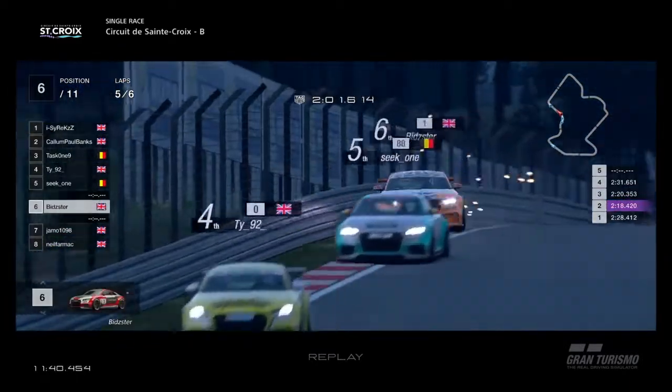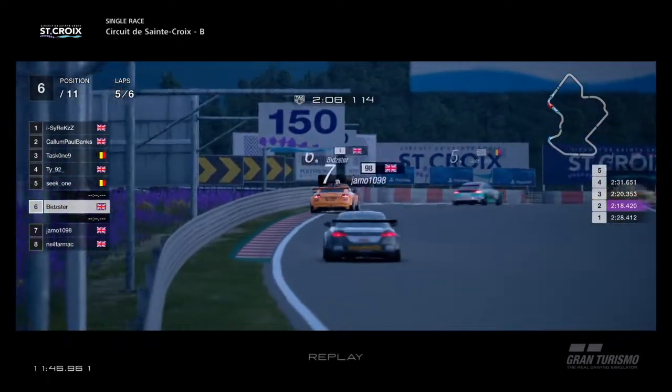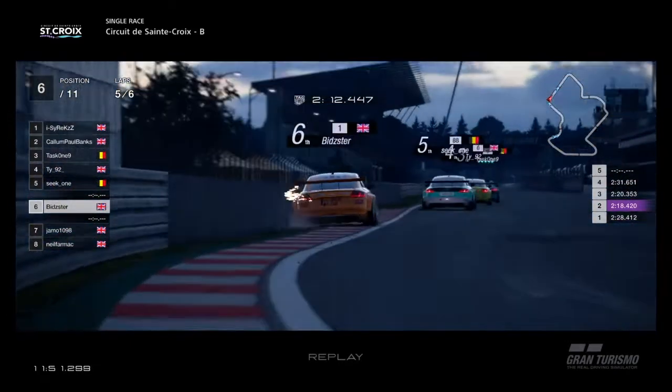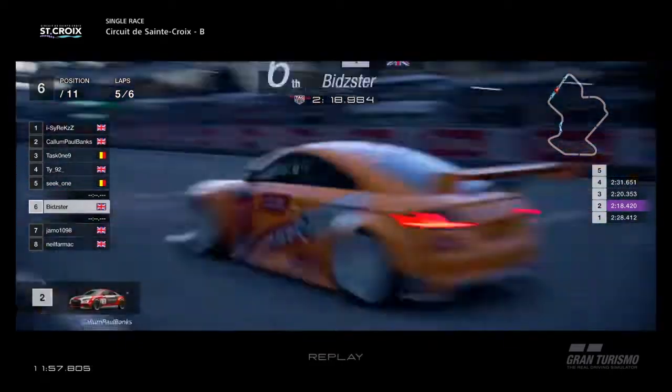After getting hit by that man, Bidzster, who's into the wall there. Oh, Bidzster really trying to overdrive that car. Either that or he's annoyed at taking TY out from earlier. So, Bidzster, running wide again, tapping the wall. So again, Bidzster not on form in this race at all, not what we'd expect from the reigning champion.